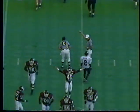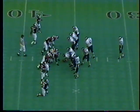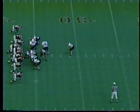Nice stand here by the wrecking crew. Larry Walker made that hit. One time into Rice territory, they're stopped on a fourth down attempt, and the next time it's a missed field goal. So they need to start hitting on all cylinders and score some more points.